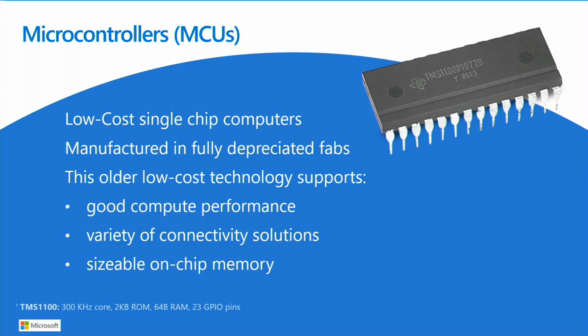They're used all over the place. They don't require the massive processing that many of these chips you've been hearing about today. Most of them are, as a matter of fact, in 2017, the majority of them were not even 32-bit devices. So they can be manufactured in low-cost, older, fully depreciated fabs. But what has happened that's been interesting in the last several years is that those older, depreciated fabs now allow for some pretty sophisticated processors, some pretty good overall performance, a wide variety of connectivity solutions, as well as sizable on-chip memory.